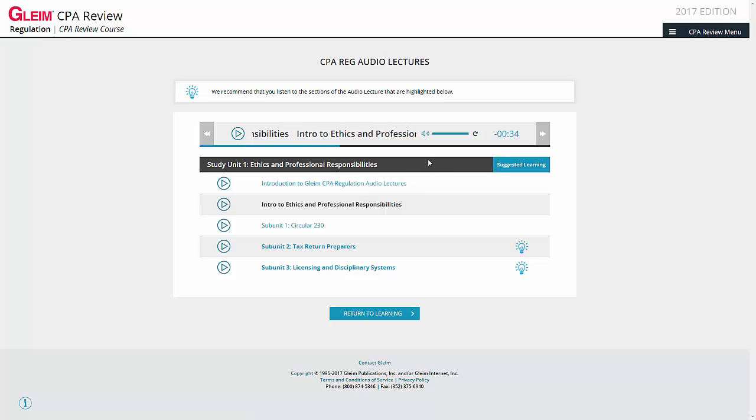Okay, so basically it's either a male or a female walking you through what's in your textbook, and it's just another form of learning that you can utilize from Gleim CPA.